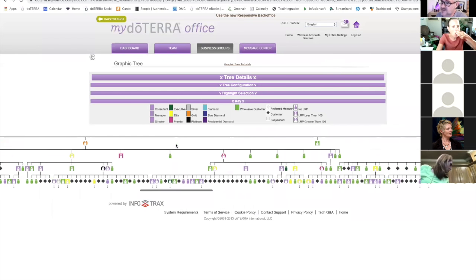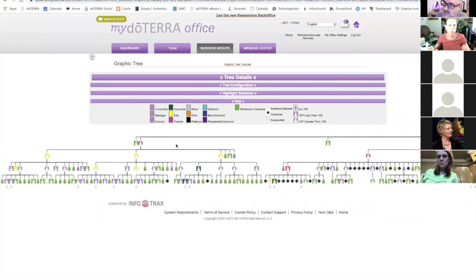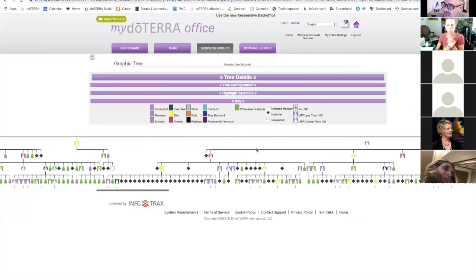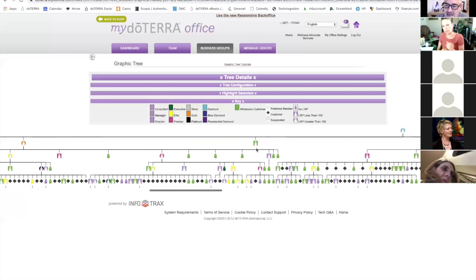So this is your graphic tree. Now let me tell you a fun little anecdote about my graphic tree. When I was brand new, I think I was a premier, I went to my diamond, my enroller, who was a diamond at the time. She was teaching me this, and she logged in, and I saw her diamond graphic tree pop up and look like this. And I said, oh my gosh, I hope someday I can scroll. That was my goal. I want to be able to scroll across multiple screens.